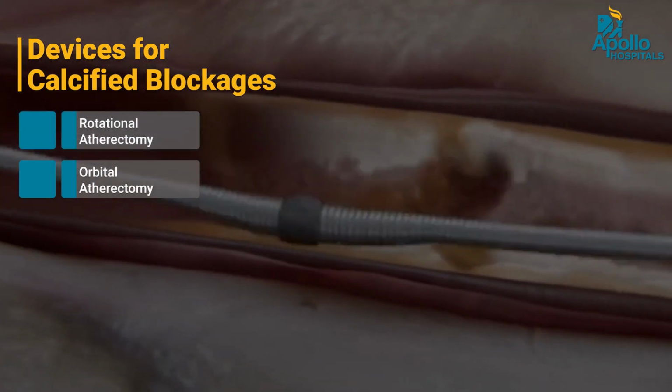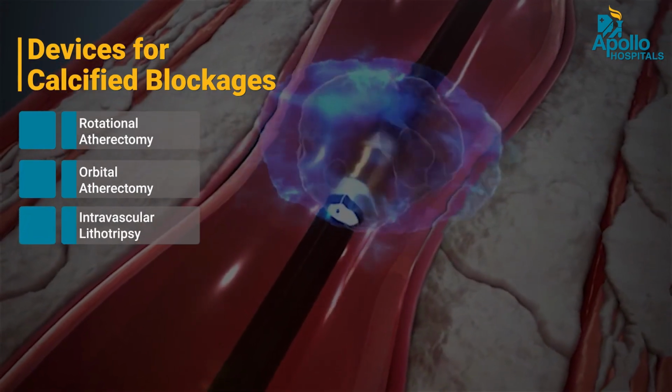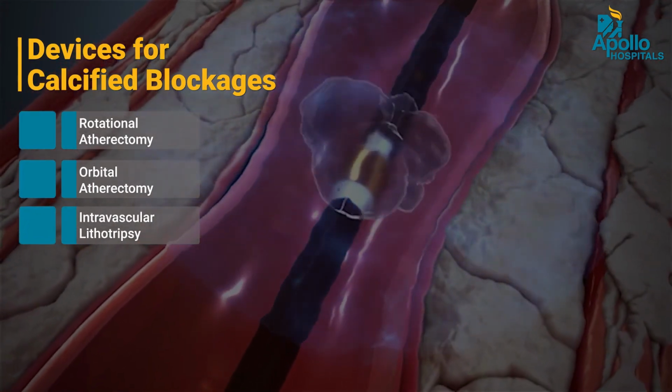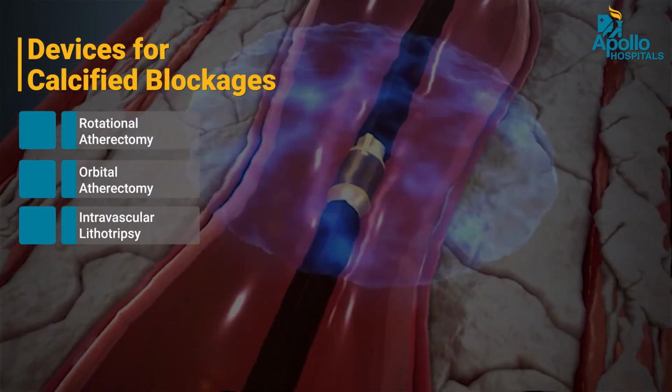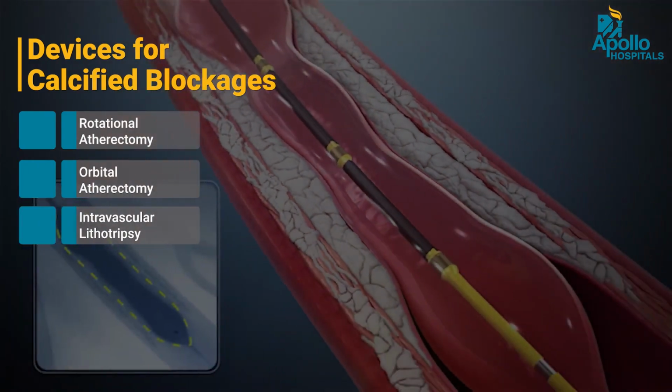It can cut even the deep calcium. The other device is called intravascular lithotripsy, where lithotripsy is a shock wave that emits shock waves and can break the calcium. So these are the 3 important devices which we are using nowadays for calcified blockages. And there is a specific lesion called chronic total occlusion, where the patient slowly develops over a period of time a 100% occlusion.